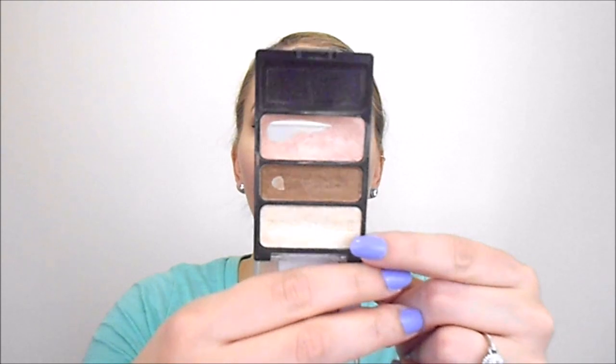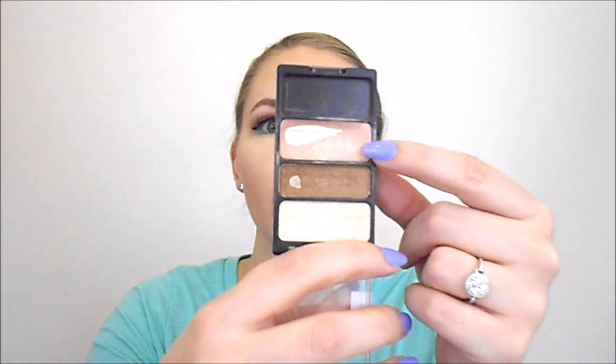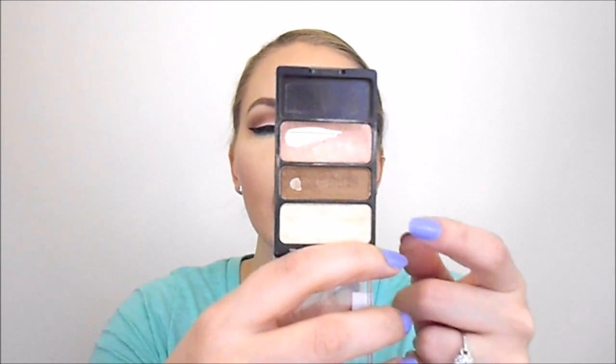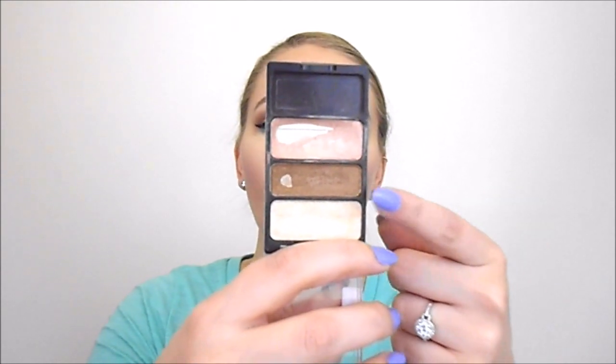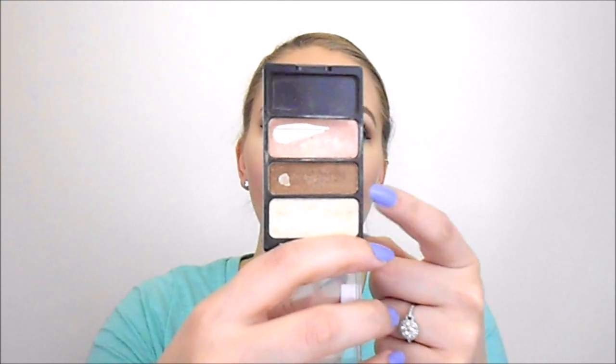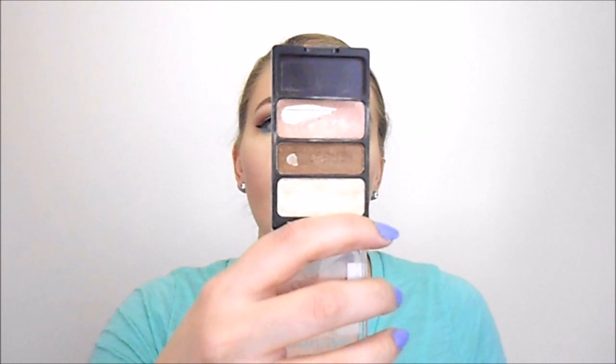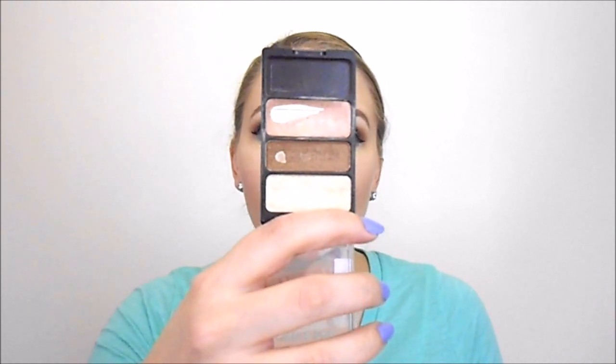I have one new item I hit pan on, and then I did really expand the pan on a couple products I have showed you in the past, so I figured I would just show you what the progress looks like now. So from the Wet n Wild Walking on Eggshells Trio, I had previously hit pan on the lid shade, but as you can see, the pan has really expanded. And then just a couple weeks ago, I hit pan on the crease shade from this trio. So that is very, very exciting.